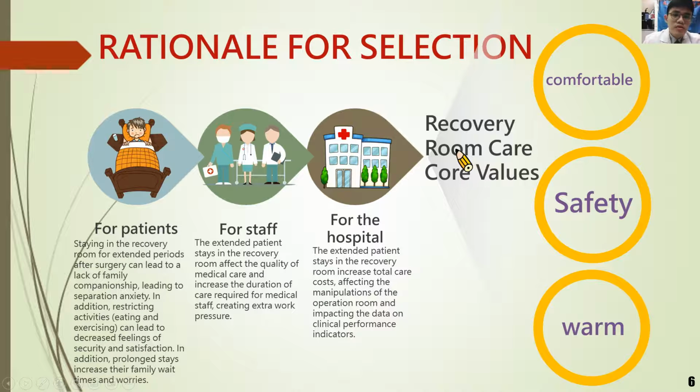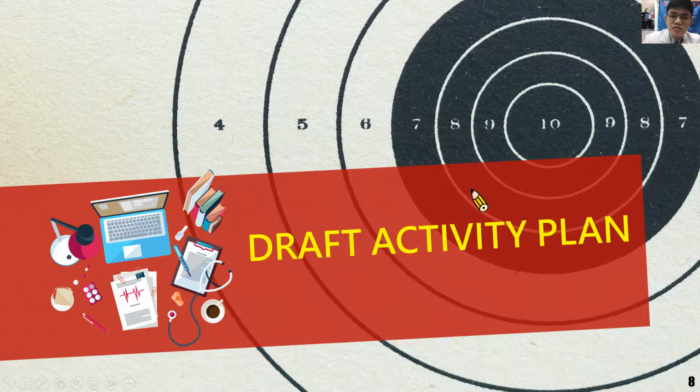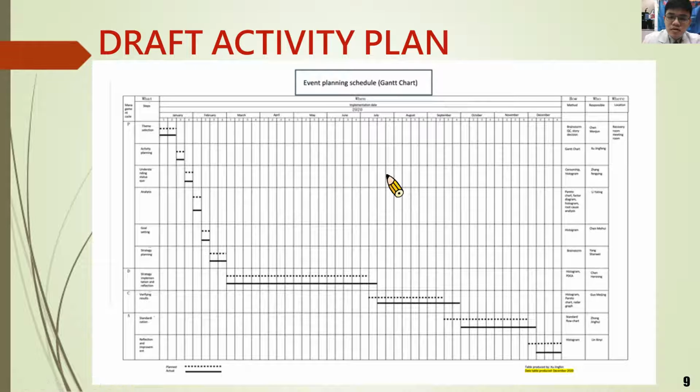The rationale for selection is that for patients staying in the recovery room, a longer stay will increase anxiety, and the longer the patient stays, the more worried their families become. For staff, extended stays will increase the clinical workload, and for the hospital will increase the cost, affect the management of the operation room, and impact the data on the clinical performance index. So we chose a problem solving activity. This is our Gantt chart.